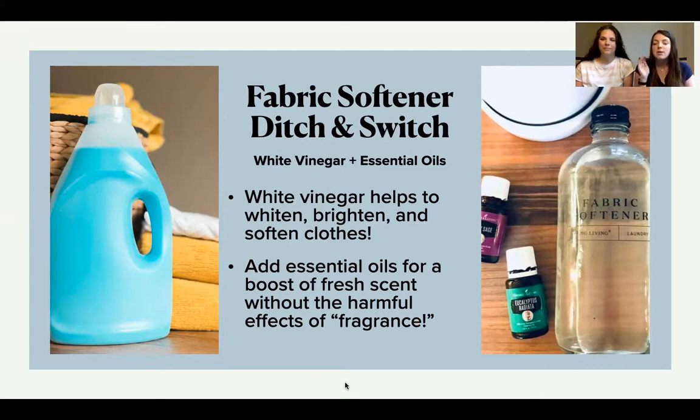Mom and I have some pump bottles. We fill them up with white vinegar, add in some essential oils, and then put a couple of pumps of that into our load.